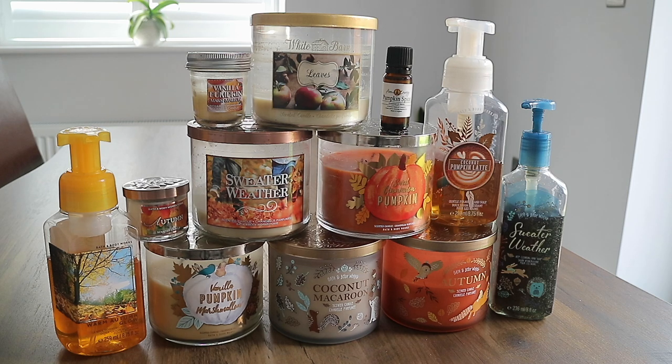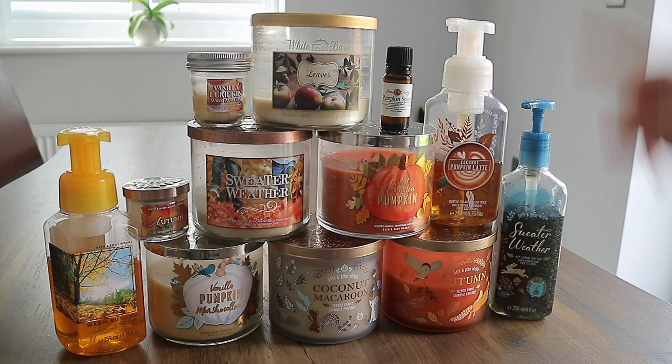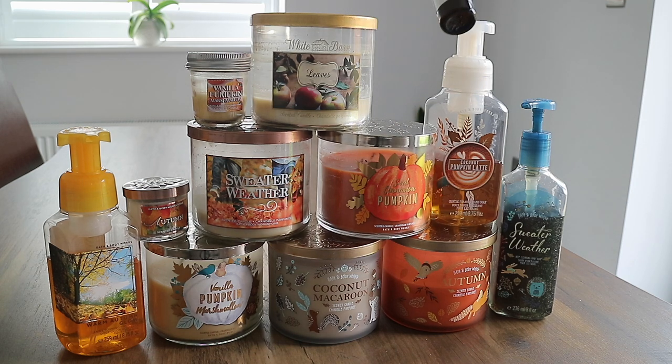I usually split these candles and hand washes, so I'll put the hand washes in the kitchen and the downstairs bathroom, and then the candles I'll put in the kitchen and here in the living room. I also, last year, picked up this. It's a pumpkin spice essential oil blend. I got it off Amazon, I'll link it down below, but that's really nice in the diffuser.